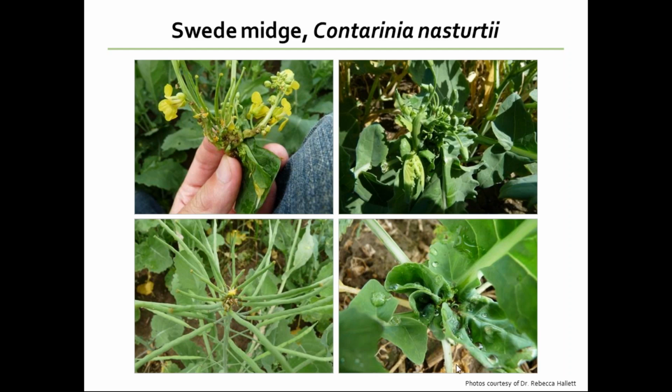Swede midge damage really depends on the growth stage of the plant. The earlier swede midge attacks the plant, the higher the damage can be. So if swede midge attacks in the 3 to 7 leaf stage, it could wipe out the primary raceme, and then you have to hope that there'll be secondary and tertiary racemes that will help offset that yield loss.